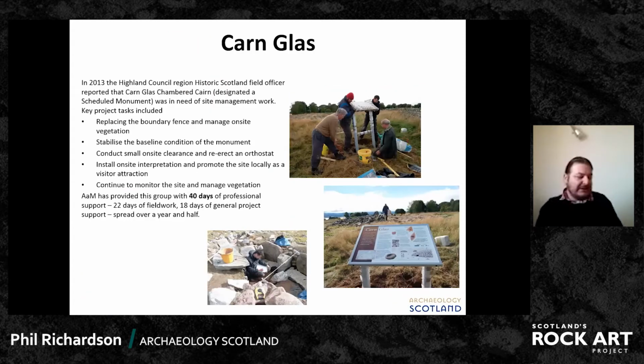A good example, I think, is our project out on the Black Isle there, Carn Glas, where we worked with Arch, NOSAS, and the North Kessock District Local History Society to look after another chambered cairn, this time with vegetation management, fencing and interpretation, and we restored one of the stones.